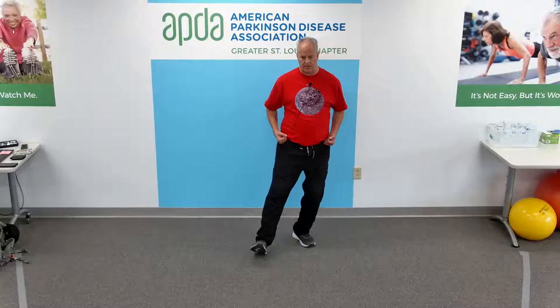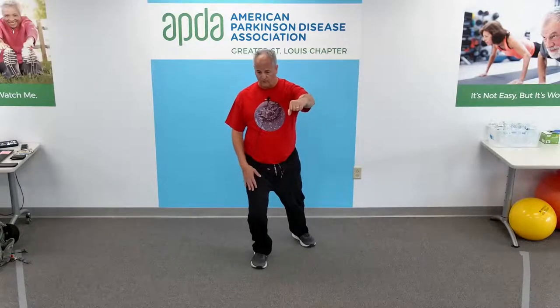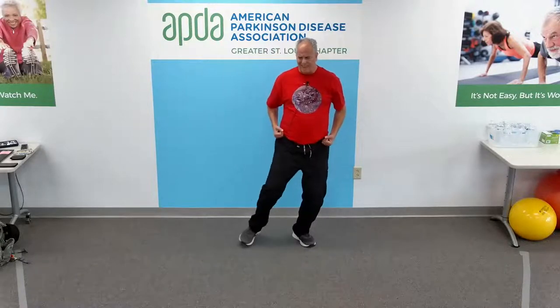All right. Weight shifts right. Inhale, stepping out empty. Exhale, weight shifts forward. Bring the weight forward onto the left leg. Inhale, weight shifts back. Exhale, come back to center.